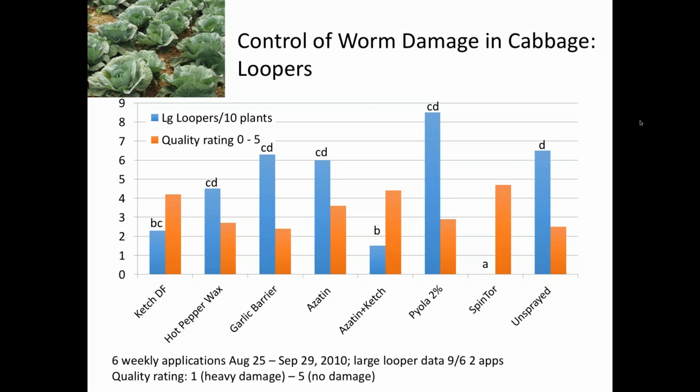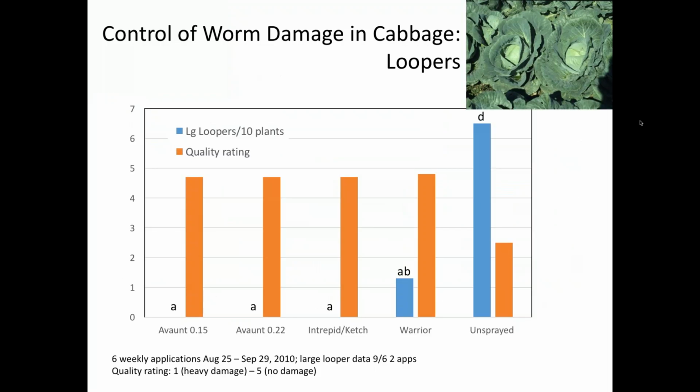And the blue bars are showing the numbers of large loopers per 10 plants, so you can see where the bars are higher, we're getting less effective materials there. And there's a quality rating in the orange bars, and that goes up to 5, and you can see that the highest bars are the best. So the Spintor treatments were pretty good. Azatin plus Ketch and the Ketch alone, those are the most effective treatments in controlling cabbage looper. So if you're an organic grower, you might take away some thoughts about what would be the most effective things to use. Instead of Spintor, of course, you would be using Entrust now. The Spintor is no longer on the market.